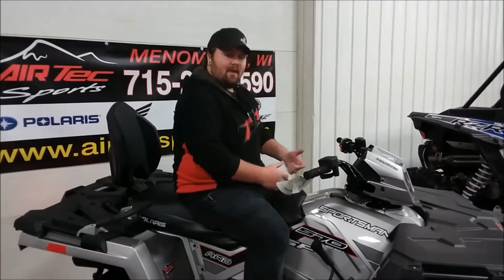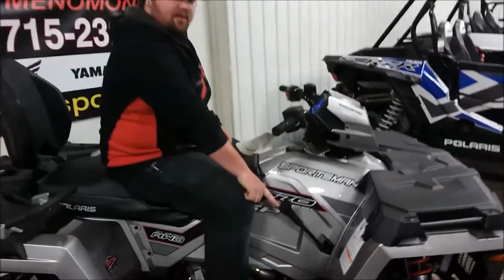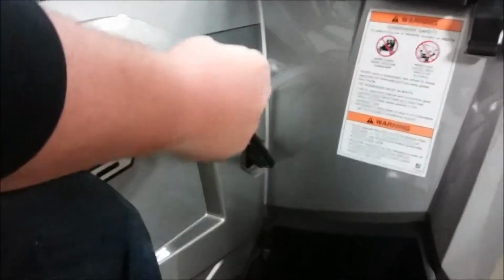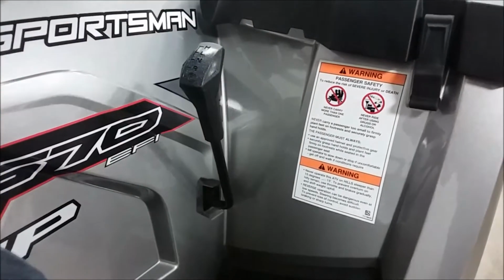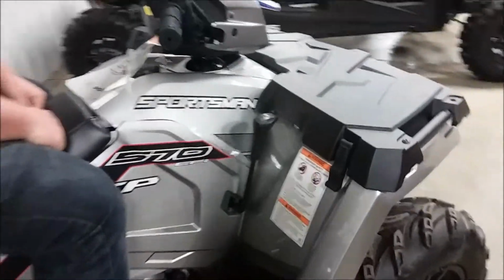Now that you're on the machine, and hypothetically it's running, we can go through and show you how to use the transmission on these Polaris machines. Again, you're going to start in park. That's the safest way to start the machine. In the transmission of the machine, you have park. Your first switch is going to be reverse. You'll have neutral, a low range, and a high range. Now it's important to use that low and high range correctly.